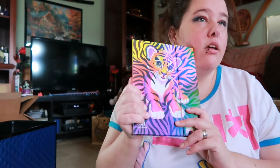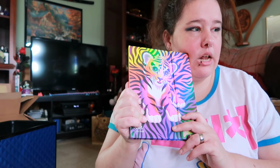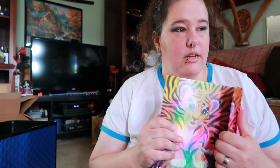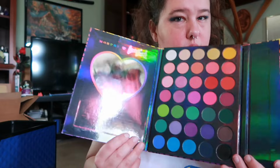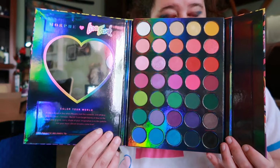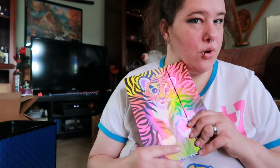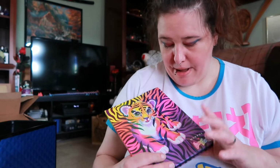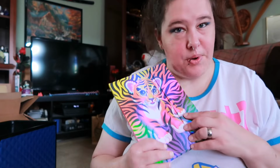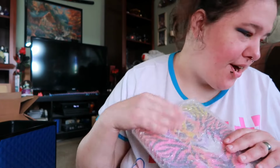I think they had this one, the unicorn ones, and the alien. I think if I remember, they were all the same colors, but I'd rather have the unicorn one because growing up I loved unicorns, still do. This taco one's still a cutie patootie. But I'm so glad I got this one.